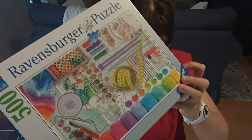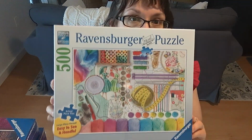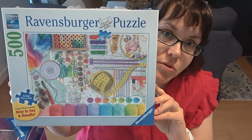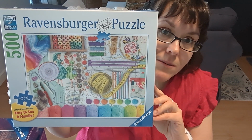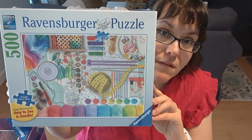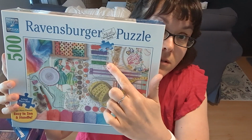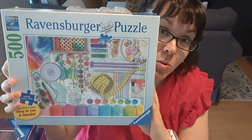I came prepared. So the first one is called Needlework Station by Lars Stewart. And it's a 500 piece, and I do enjoy a large piece puzzle. And just when I said that I was gonna tone down the amount of cat puzzles I have, I didn't even realize it when I bought it, honest to goodness. But look, there's a little cat paw and there's a cat tail, and I am totally in love.